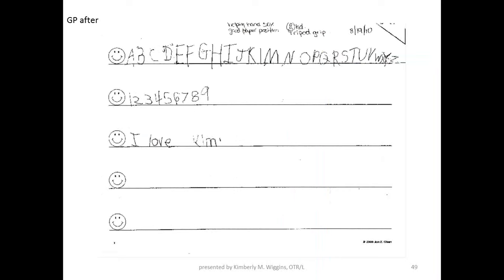Anyway, this is the difference in his handwriting. His helping hand still was about 50%. Now he had a tripod grip. So for 6 weeks, he wrote in his handwriting book 5 minutes a day with that little piece of lead from those little weird pencils. And it really made a difference in his tripod grip. Stackable pencils? Oh yeah, I think I did stackable pencils. Okay, well, you obviously know what I'm talking about, hopefully.